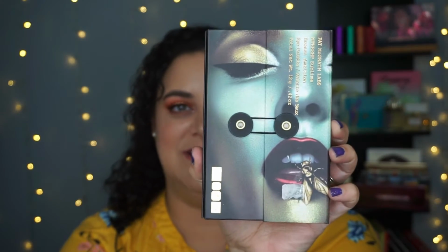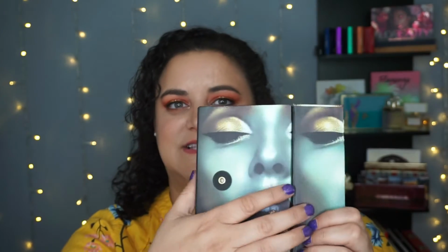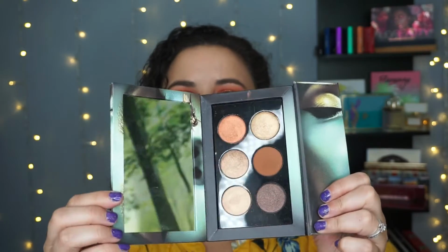Next are 2 eyeshadow palettes, and one is one that I have talked about in a few videos in the past, and that is from Pat McGrath. This is the Mothership Sublime Bronze Ambition eye palette, and the packaging is absolutely stunning. It's so different and unique, but just so eye-catching. When you open it up, it carries through onto the inside packaging. And there you have the shades here.